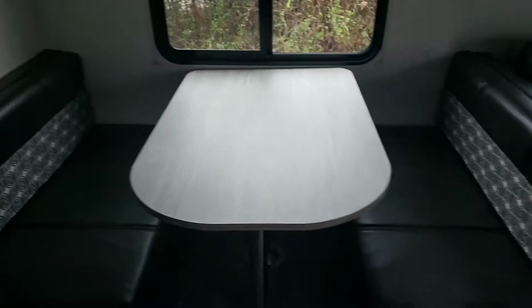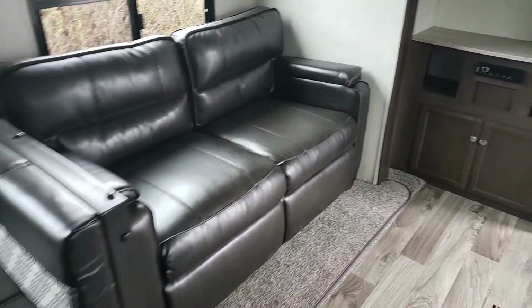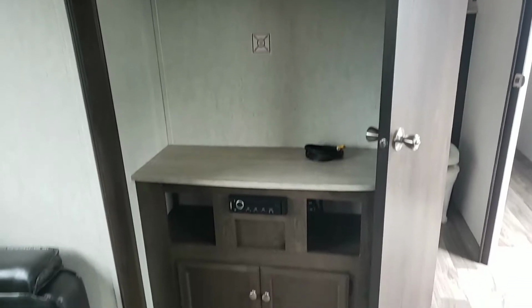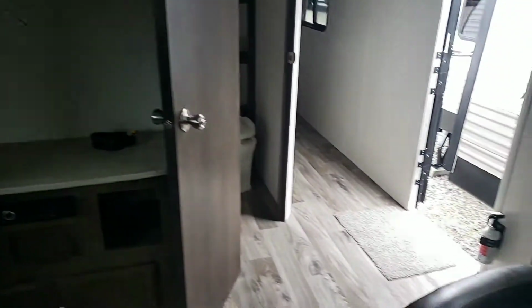Here we have our dinette that also opens to a twin bed, and a sofa that also expands out to a bed. This area right here is for a TV and DVD player, and the stereo that's for inside and outside speakers for your enjoyment.